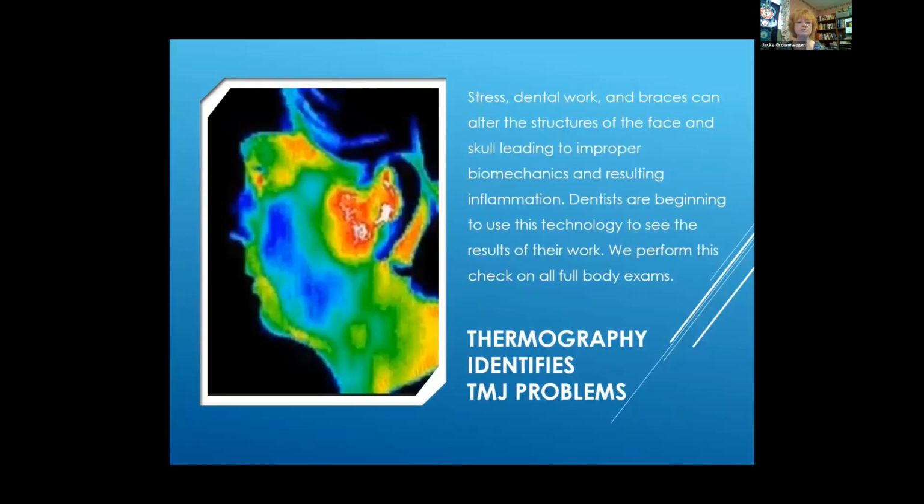So this can be hard to make out what we're looking at. This is the left side of her face. The red area is her ear and upper jaw area. Stress, dental work, and braces can alter the structures of the face and skull, leading to improper biomechanics and resulting inflammation. Dentists are beginning to use this technology to see the results of their work, and we perform this check as well in our scans.